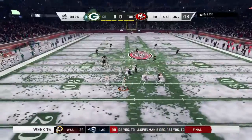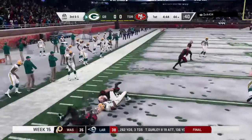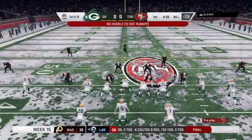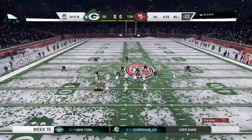They'll look to throw here. Firing quickly here, and that's complete. And he's going to have a first down as he's brought down at the 44-yard line. Catch number 40 for him on the year. It's a first down.